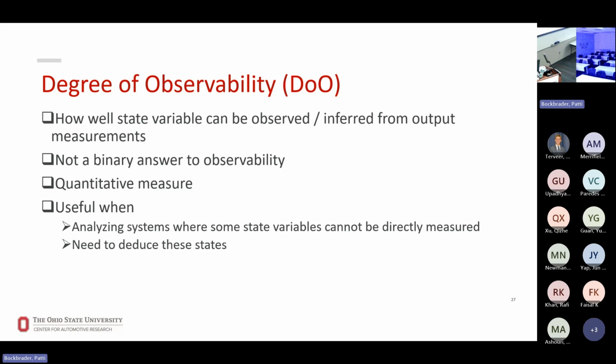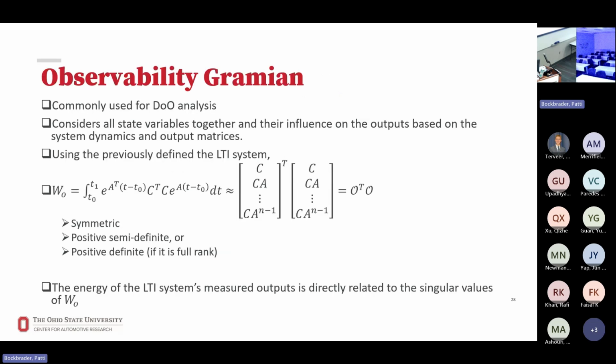The previous types of observability I just discussed, the structural and the common rank observability, give you a binary answer to the observability question: yes or no, is my system observable? However, the degree of observability gives you more of a quantitative measure of how observable your system is. It's usually useful when you're analyzing systems where some of the state variables cannot be directly measured, but you still need an idea of what these states are.